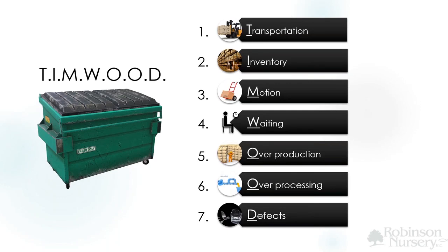The acronym we use to remember the 7 wastes is TIM WOOD. T, transportation. I, inventory. M, motion. W, waiting. O, overproduction. O, overprocessing. And D, defects. The goal is to eliminate or reduce each of these wastes whenever possible.